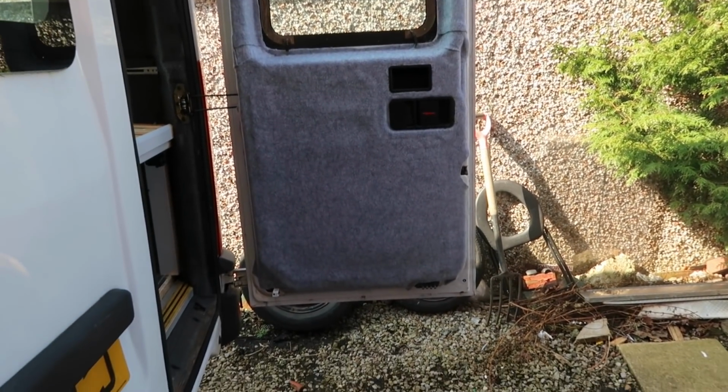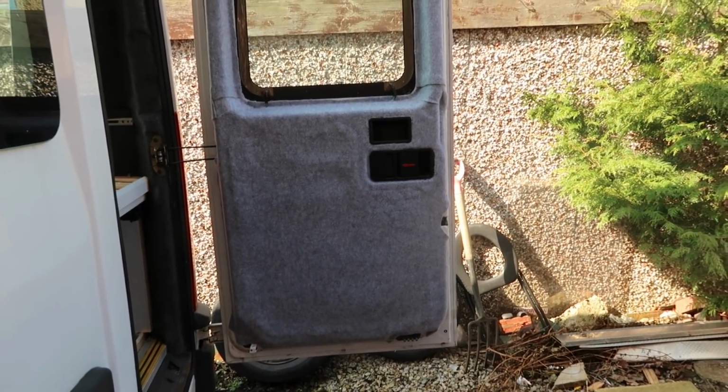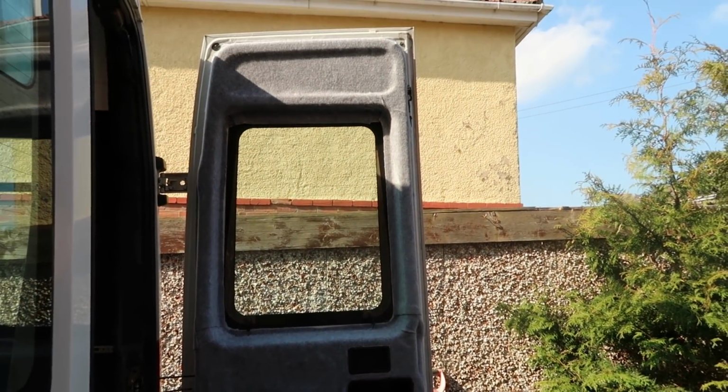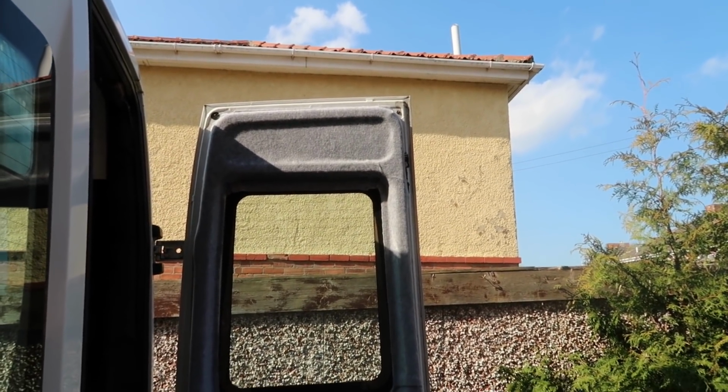I didn't manage to film any of that. I think it's just too messy. I didn't want any glue on the camera, but not my best carpeting job, not my worst, but that will do for a base.